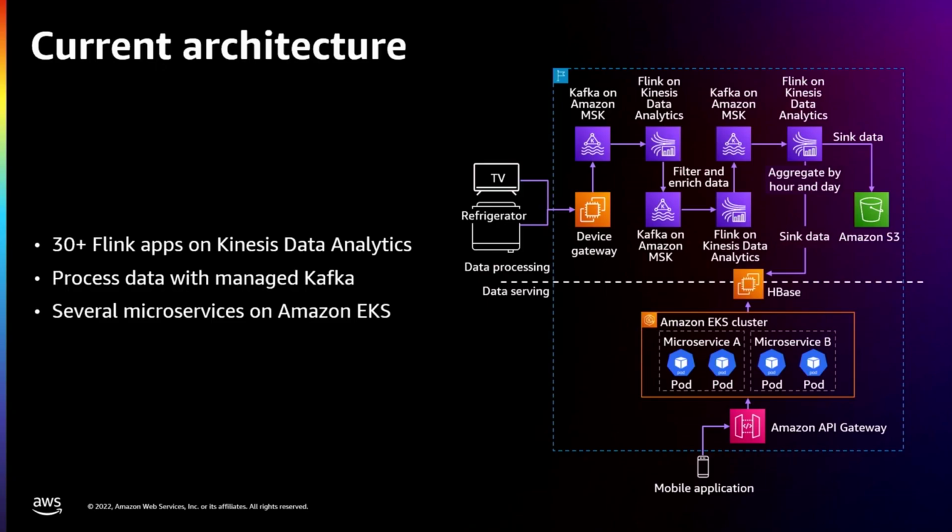This diagram shows what the SmartThings data platform looks like in the current architecture. The SmartThings data platform mainly consists of 2 parts. The first one is the data processing part. You can see it in the upper part of this diagram. And the second one is the data serving part.